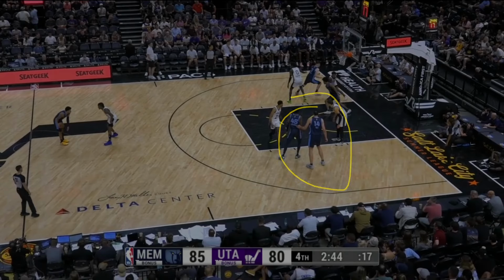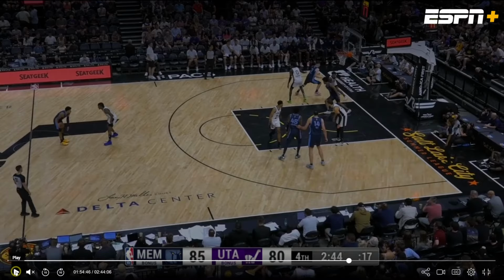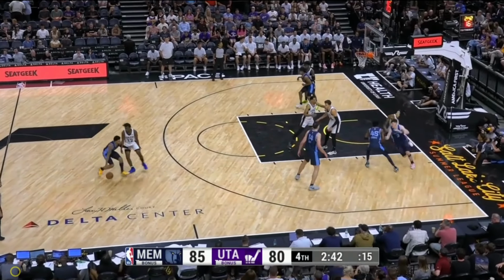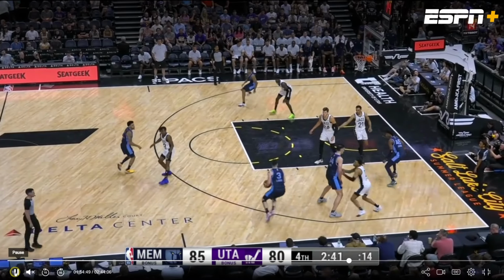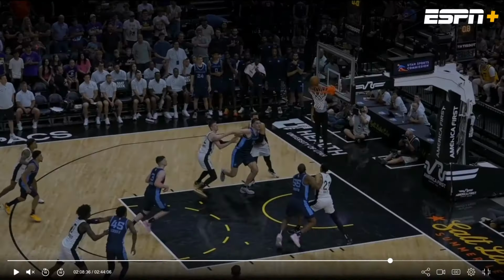This is what we were talking about earlier in the game, that Zach Edey is enormous, so he's going to be a good screen setter just for his sheer size. His technique is really poor, and as you can see, he's not set really at all. He's still moving, and that's a moving screen every time.